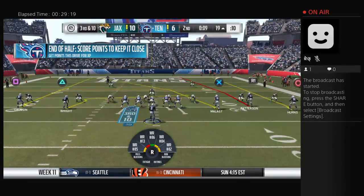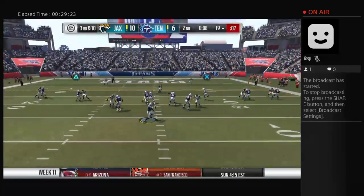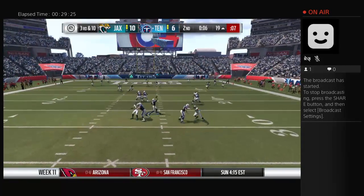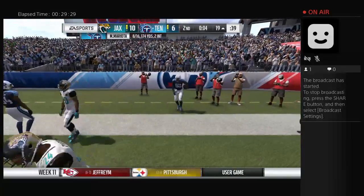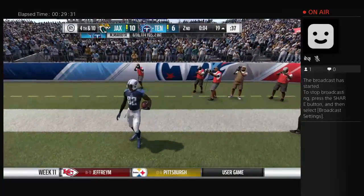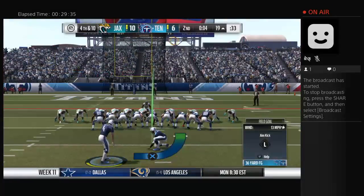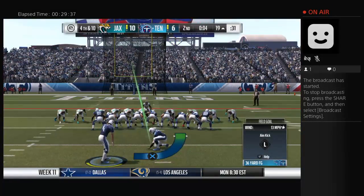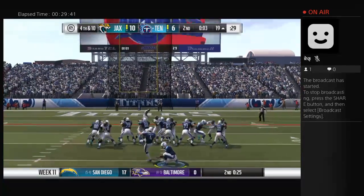So a 3rd and 10, and defensively, a dime look, 6 DBs. Now Mariota going for it all. And that will be incomplete. 4 ticks left here on the clock. Tremendous field position there and a perfect time to do exactly what they did. Take a shot at the end zone. And they went for the big play, just unable to complete it.